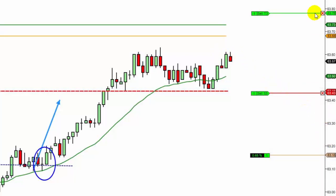And I moved this contract up a little bit higher because I was hoping that it was going to go up this far, 58 ticks as opposed to 45. It didn't really reach that high. I didn't get the 45 ticks and it came back and took me out. So that was the shot of that one.